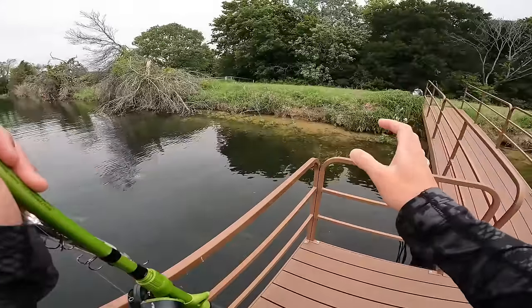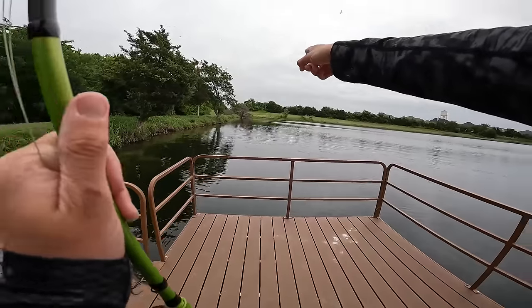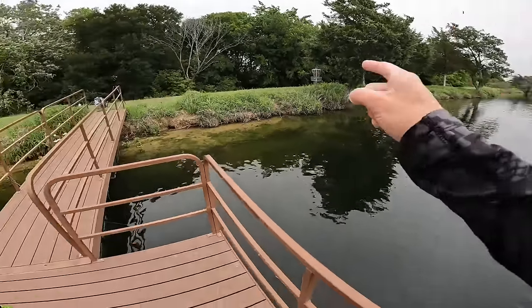Water is crystal clear. It looks like, at least as far as the dam is concerned, we have a steep drop off. Taylor's gonna start way over there, not close to the dam. So we'll hear his breakdown here in a second, but I'm excited. I think we're gonna catch some fish today. I've heard there's a lot of good ones in here.